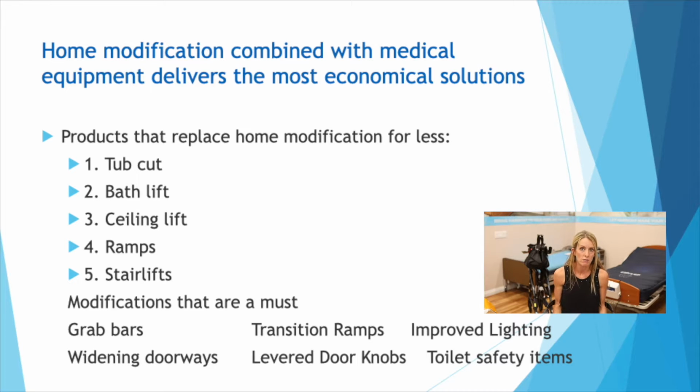And then when home modification is combined with equipment, then we can get the best outcomes and the most economical solutions. So some products that can replace home modifications for less are the tub cut. It's kind of like a modification and a product together. It cuts out the edge of the tub. You can add a door or not to use as a bath still. And then you can get your legs in either on a transfer bench or if you're still stepping into the tub. Then we have the shower buddy that creates a track over the top of the tub. It removes the need to do a roll-in shower.